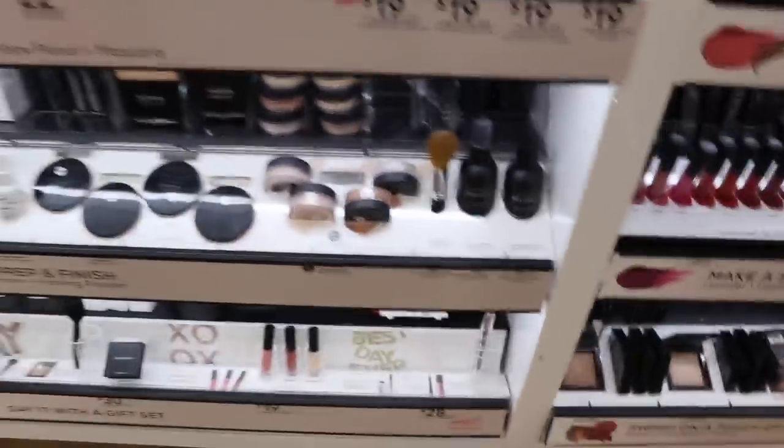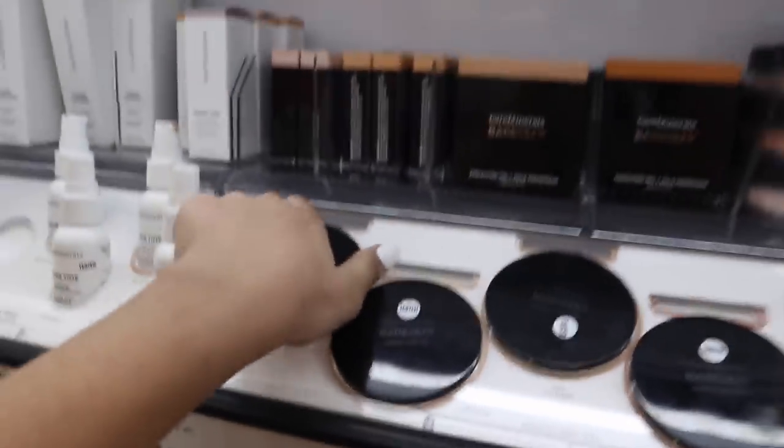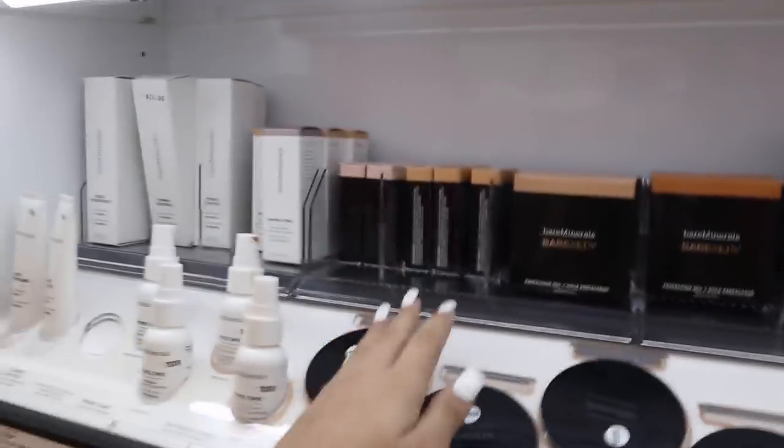So the setting powder that I usually use is from Bare Minerals, and I'm light medium, so light to medium. Right here. Okay, so I'll have to double check with her to see what she thinks I should get, because she's like, you know, the professional. So for now, I'm just gonna look at my eyebrow, because that's the one that I kind of have an idea on which color I am.